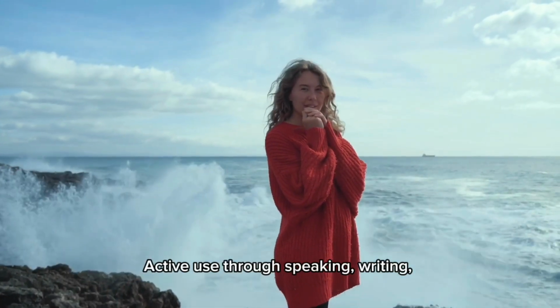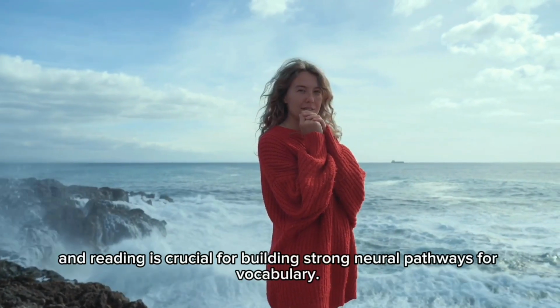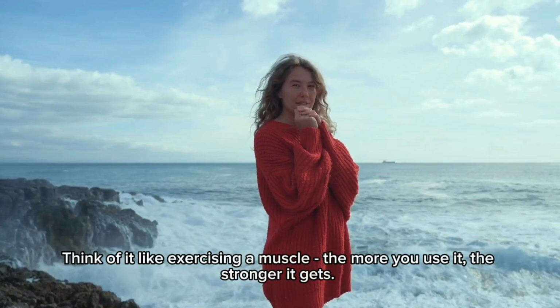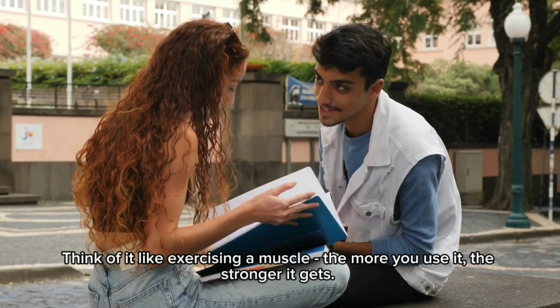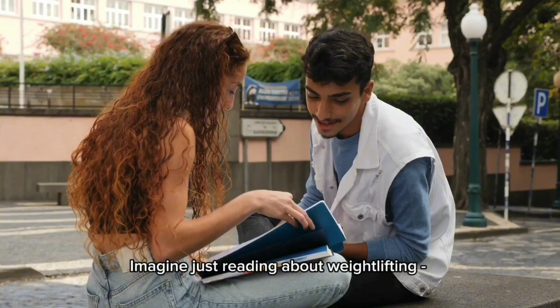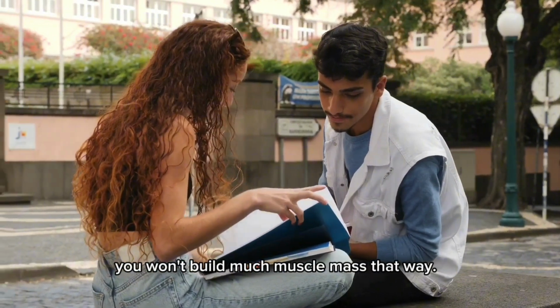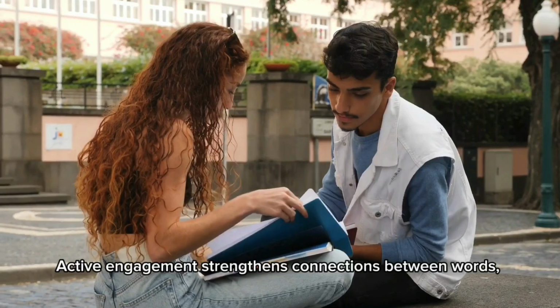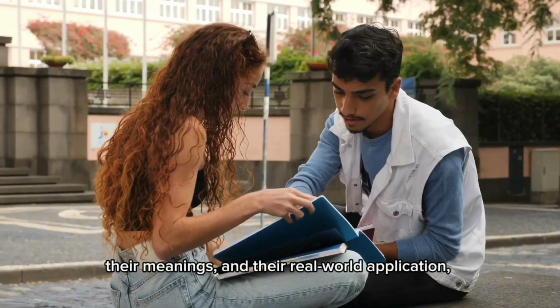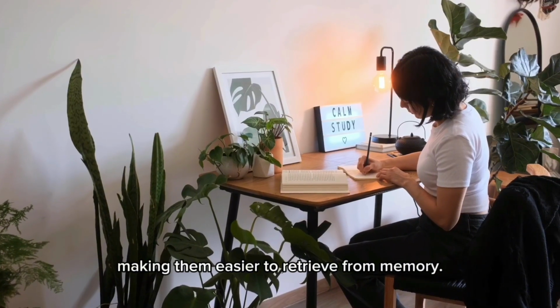Third, simply memorizing definitions is insufficient. Active use through speaking, writing, and reading is crucial for building strong neural pathways for vocabulary. Think of it like exercising a muscle. The more you use it, the stronger it gets. Imagine just reading about weightlifting. You won't build much muscle mass that way. Active engagement strengthens connections between words, their meanings, and their real-world application, making them easier to retrieve from memory.